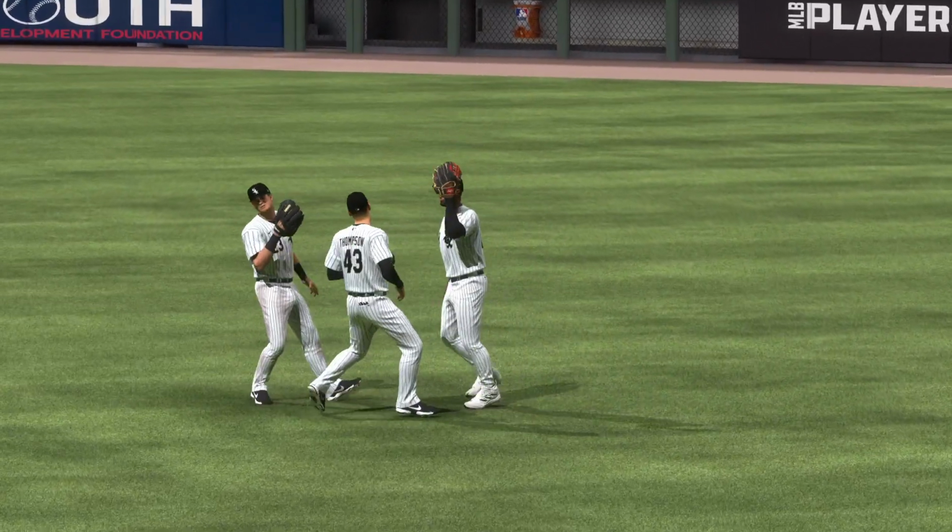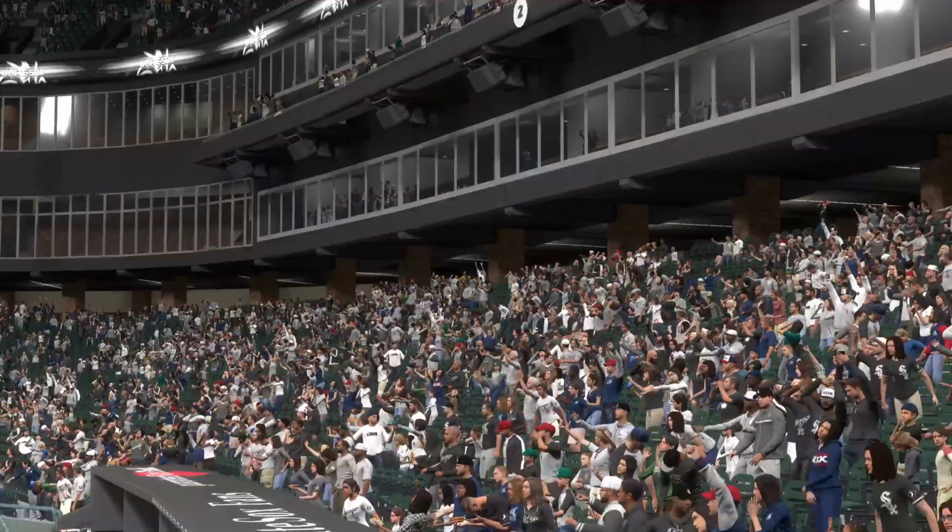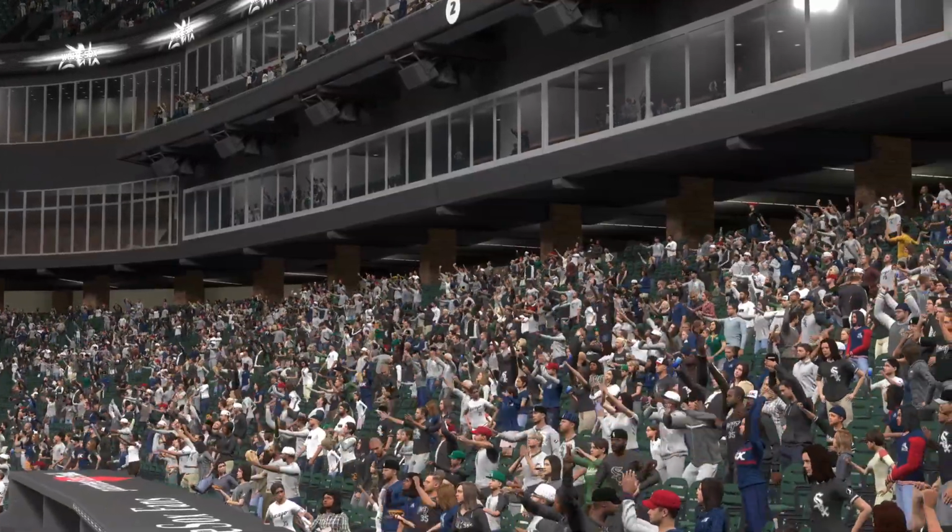He's off and running now. And your final score here today, 2-1. They hang on to win it by a run.